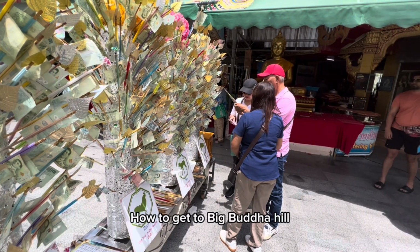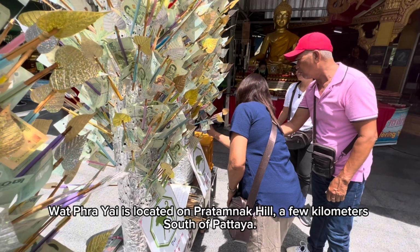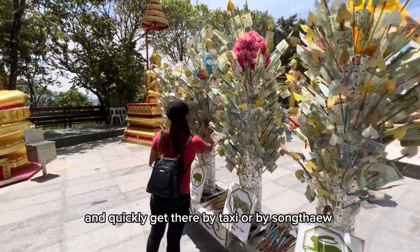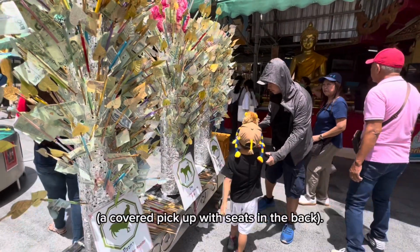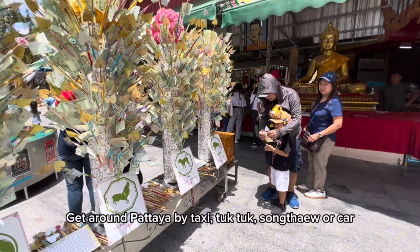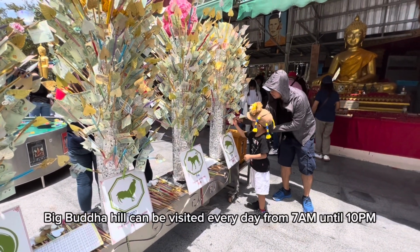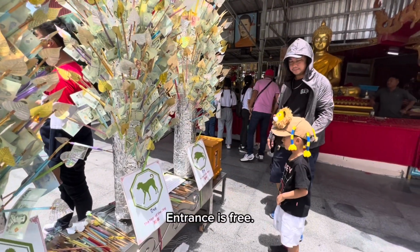How to get to Big Buddha Hill? Wat Phra Yai is located on Pratamnak Hill, a few kilometers south of Pattaya. You can easily and quickly get there by taxi or by songthaew, a covered pickup with seats in the back. Get around Pattaya by taxi, tuk-tuk, songthaew or car. Opening hours. Big Buddha Hill can be visited every day from 7 a.m. until 10 p.m. Admission. Entrance is free.